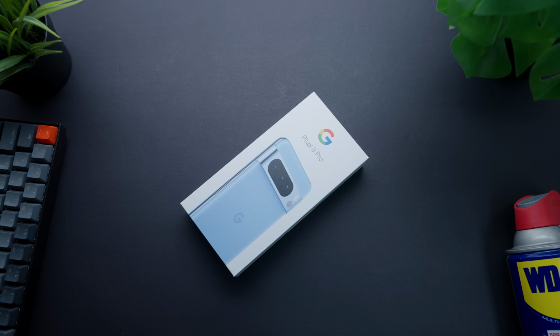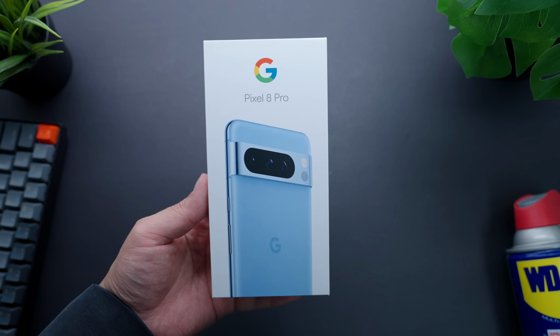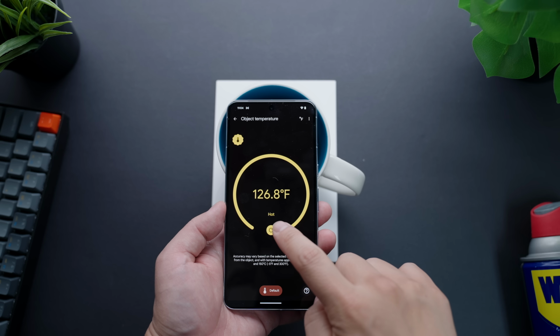This is the new Pixel 8 Pro, Google's latest flagship device that the company is hoping disrupts the current smartphone lineup. I've had it for about a week now, and if I were to sum up my initial thoughts so far, the simplest way to put it is that Google is getting kind of weird again. And I mean that in a positive way.